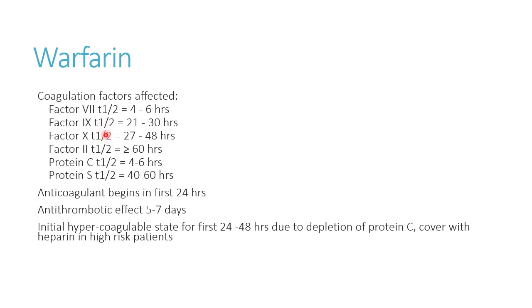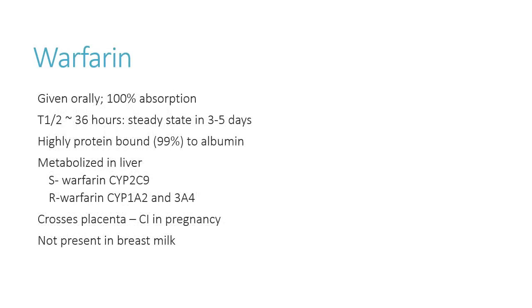So anyway, anticoagulant effects usually appear within the first 24 hours, and full antithrombotic effects by 5 to 7 days or so. Okay. So anyway, warfarin is only given orally, with very good absorption. It has a pretty long half-life for the most part.